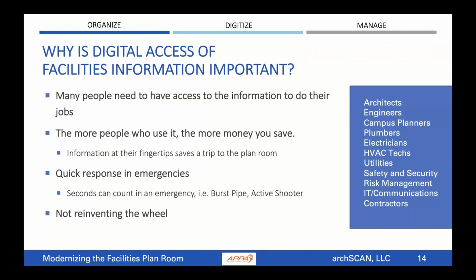So why is digital access of facilities information important? Well, a lot of people need to have access to that information to do their jobs. The list on the right is some of the people that need access: architects, engineers, planners, plumbers, electricians, HVAC techs, utilities staff, safety and security staff, risk management, IT, contractors, you name it. I mean, the list goes longer than that. So a lot of people all need to have access to the same documents.